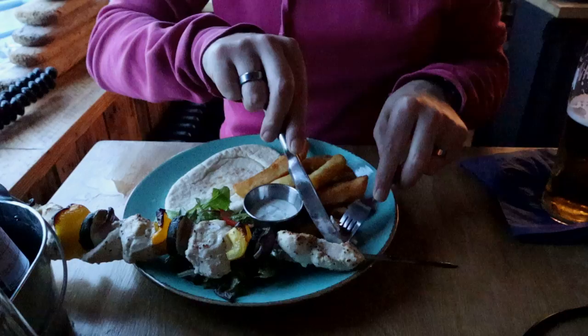Hanging chicken kebab, tzatziki, flatbread, salad. Mm. Very moist chicken. Nice. Let's get another little bit off here. It is chicken breast as well. I thought it'd be chicken thigh. There's a lot going on here, isn't there?